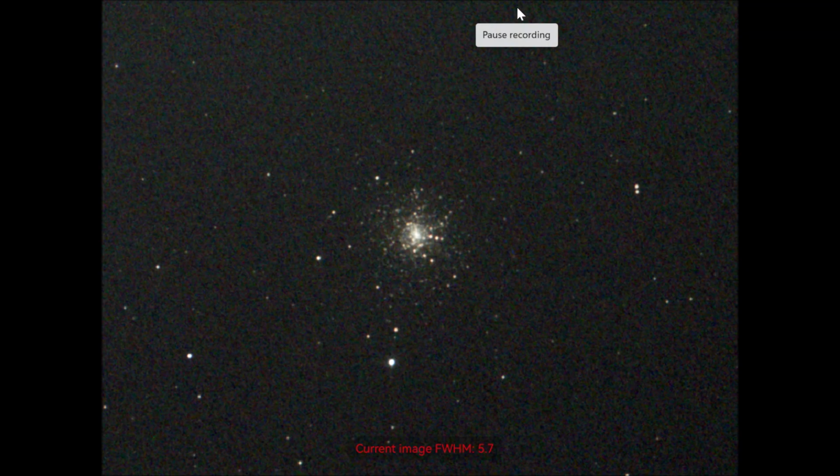Hopefully the cloud bank has passed. Well, we got a better view last time. That cloud bank has not passed. So we'll have to choose something to go out on. Hang in there, and I'll see what I can turn up.